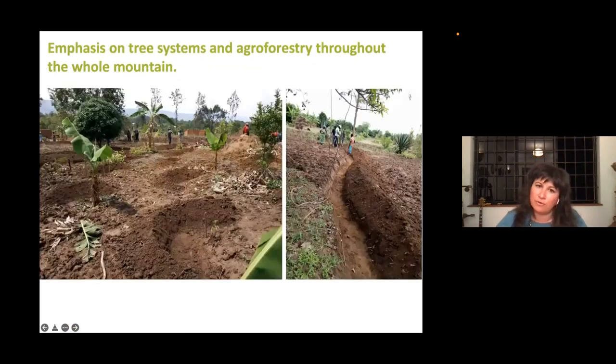And here's another example. So we're getting in bananas and all kinds of different other trees. I think here they retrofitted existing bananas. So we're coming in and bringing additional support to the systems that are already there.